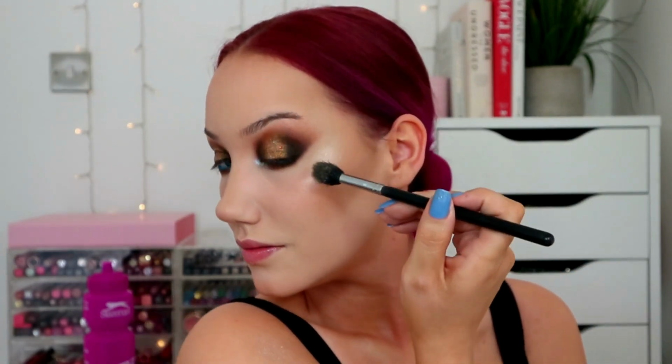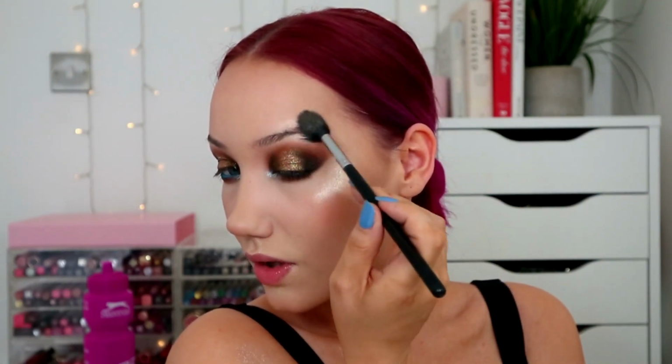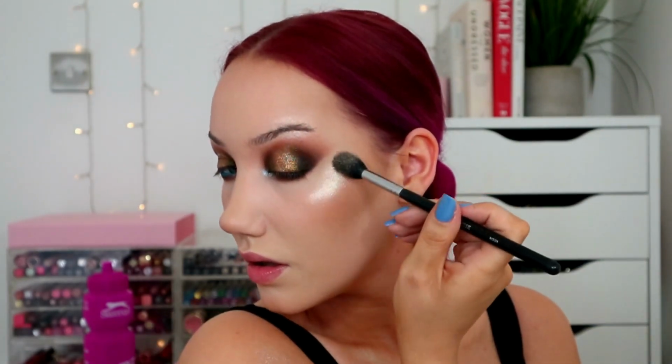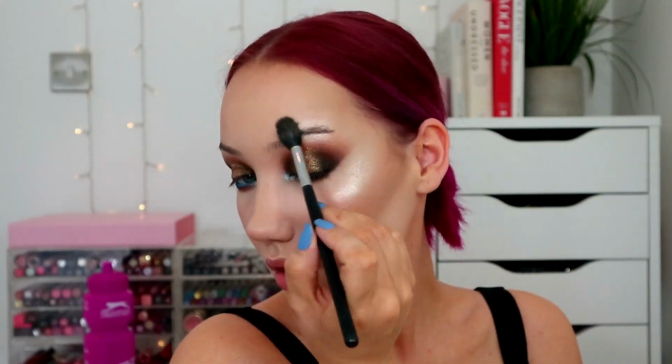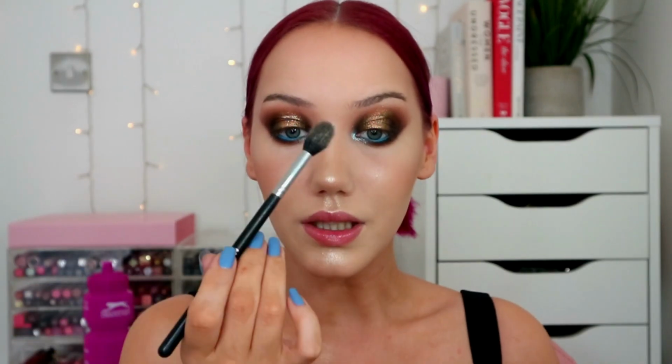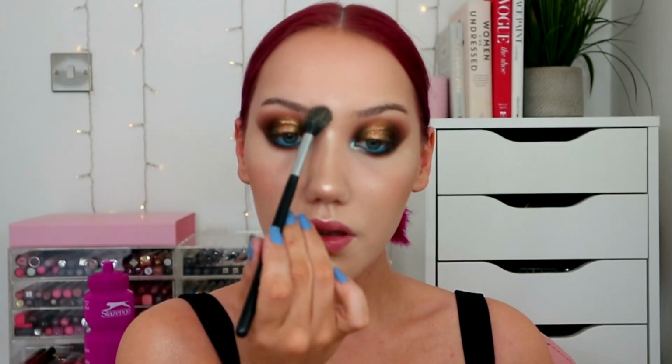I can't tell if I'm in focus because I can't see my monitor. This is straight away very obviously not as intense. Still gorgeous highlighter, no doubt about it. Even on my cheekbone I can see this side better than this side. I'll pop a bit of the AMREZY up here. I love highlight on the body, I think it looks gorgeous. I never bother with it when I'm actually going out and about, but it does look pretty, doesn't it?